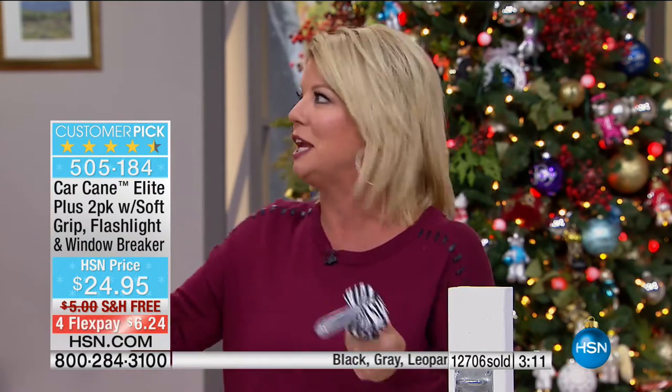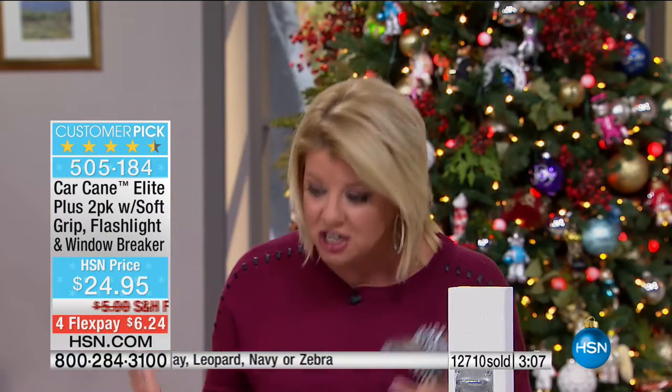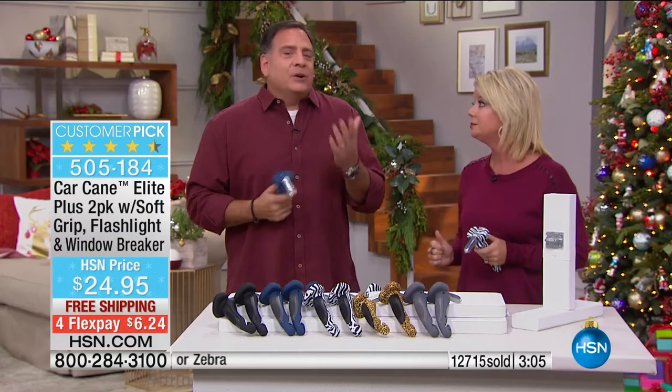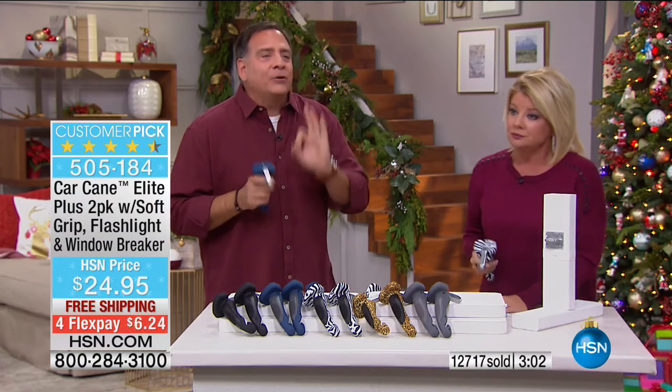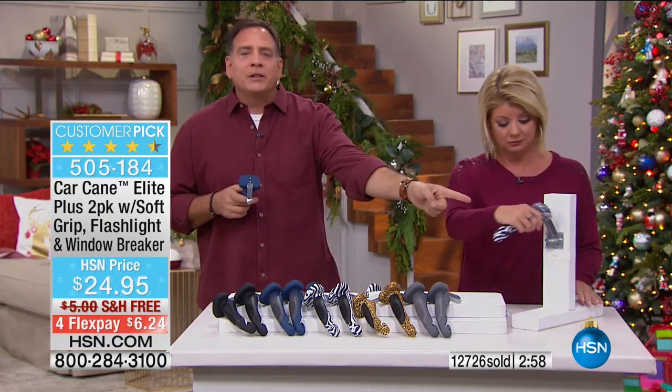If you're just tuning in saying, what in the world is a car cane? And we get that, because it's not a terminology that you see everywhere, right? It's an ingenious discovery. It really is. Like I always say, this is the handle that every car in America should have come out with. Absolutely. Let's go over here to this little strike plate we have.